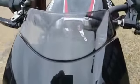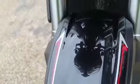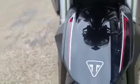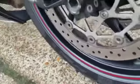Nice front screen. Sorry about the view of myself in the reflections. All good paintwork on the mudguard. Front tyre is in very good condition. Also, the wheel.